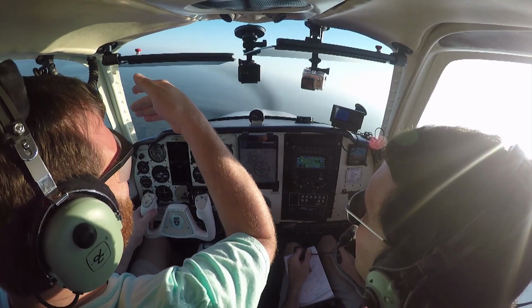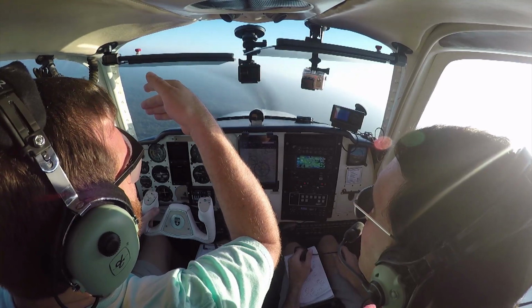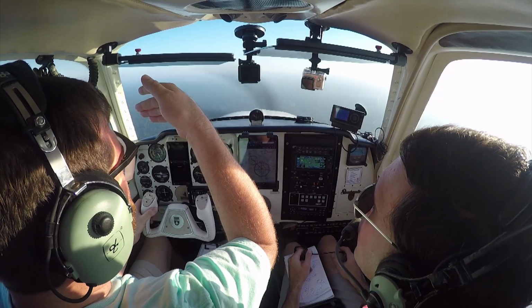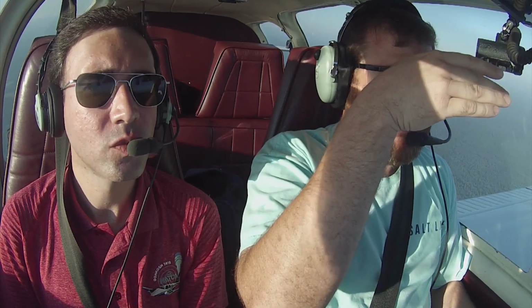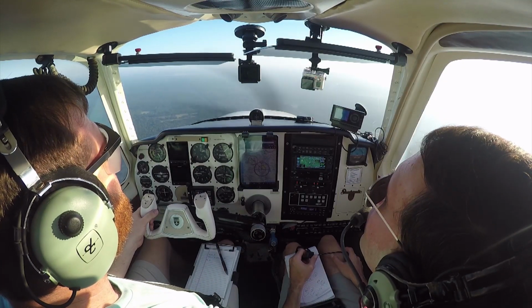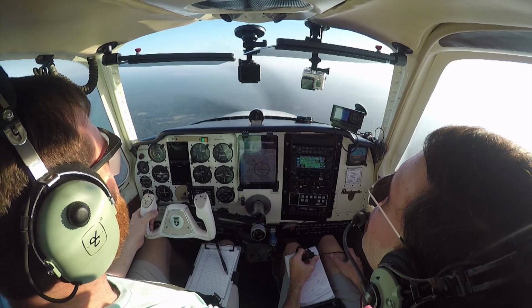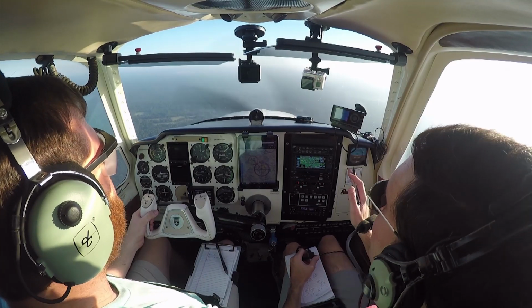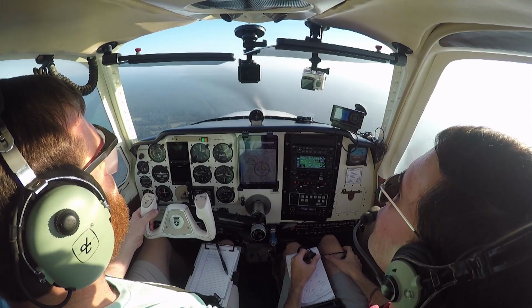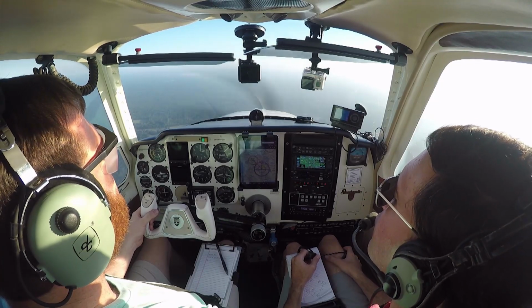Number 34 Tango, well left of the course and correcting rapidly. Prepared at 8 miles from runway, prepared to descend in 2 miles. Roger, 34 Tango. And number 34 Tango, do not acknowledge further transmission. Well left of the course, correcting rapidly. So just hold this heading. Yep. Well left of the course, correcting rapidly. 7 miles from runway.